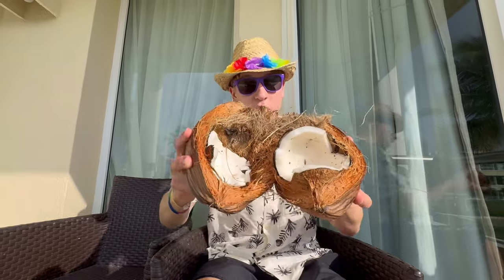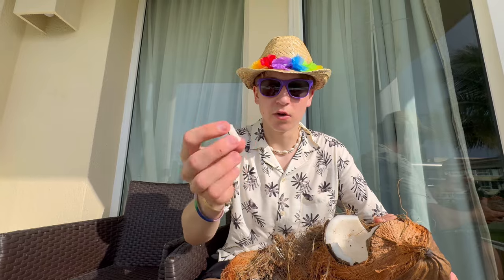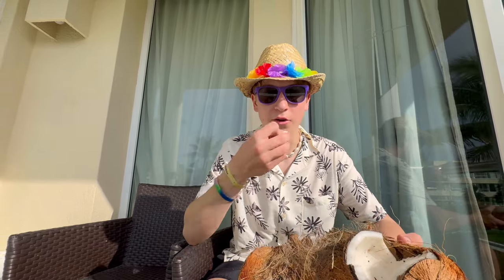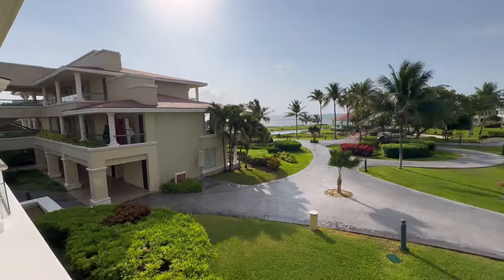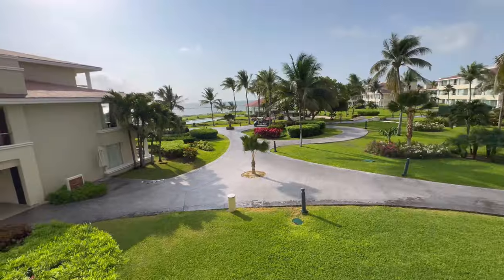And right here is a coconut, wild. We found it last night, broke it open, and that is coconut meat that you can just eat straight off the ground. It's actually good too. But look at this beautiful view. You get to enjoy it literally from our room. Insane.